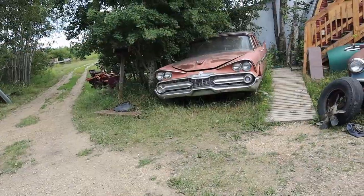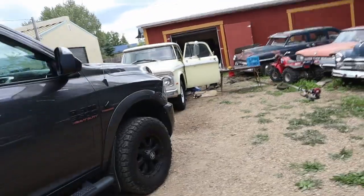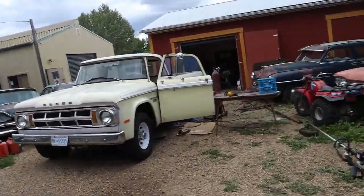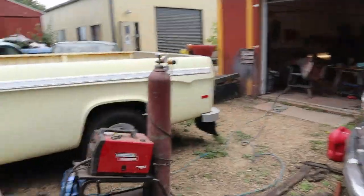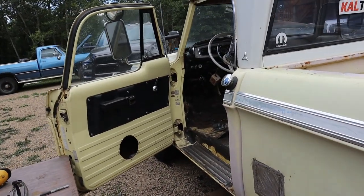Nice. Here. How's the truck coming? Oh, let's have a look. Let's have a peek. I was just going to dolly the patch out a little bit. So that's where we're at on that guy. Oh, look at that.